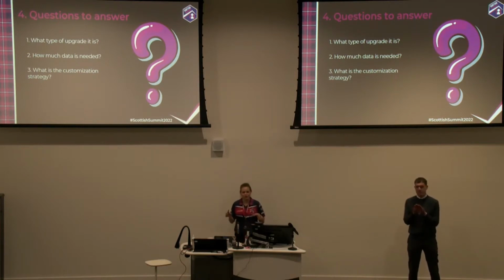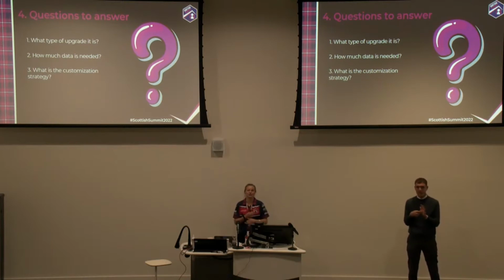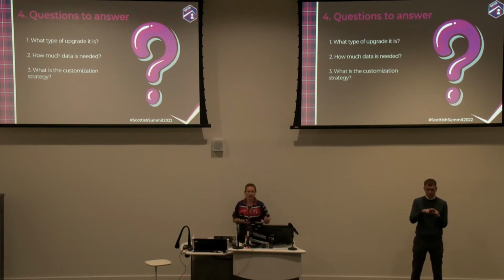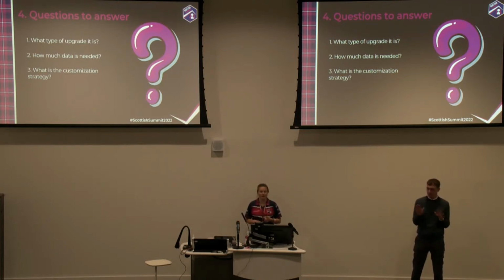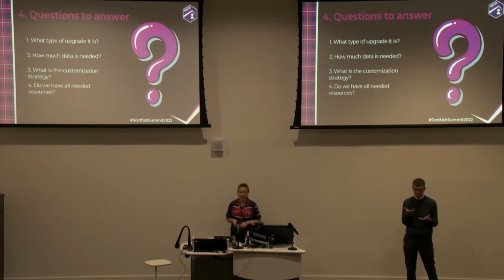And then when you have those two groups of people talking to each other, you can already see that they're talking past each other, because one is referencing one thing and the other is referencing another thing, while they're actually thinking they're talking about the same thing. And do we have all the needed resources?